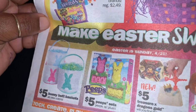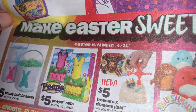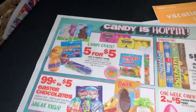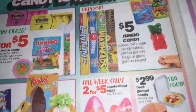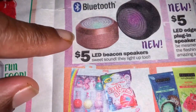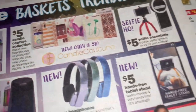They got the baskets for $5. You got this here marshmallow candy, Peeps, $5. You see all these are basket stuffers. Look at all that, 5 for $5. When you want to make the big kids a basket, stuff like this here. Even if you don't want to give them any candy, you can give them these speakers. You can put that kind of stuff in the baskets for the big kids.